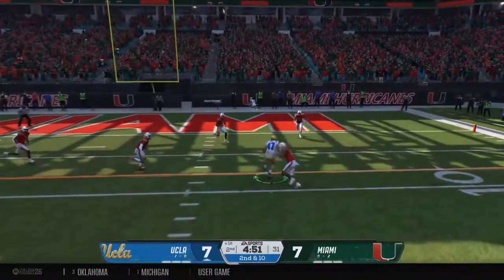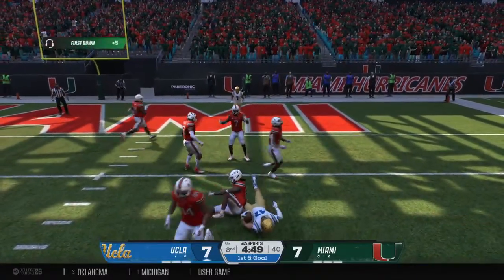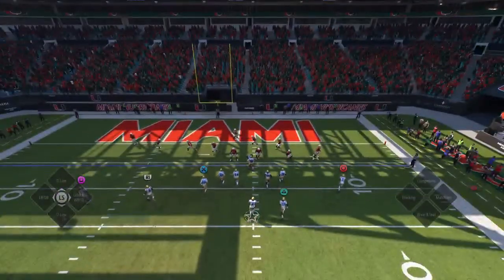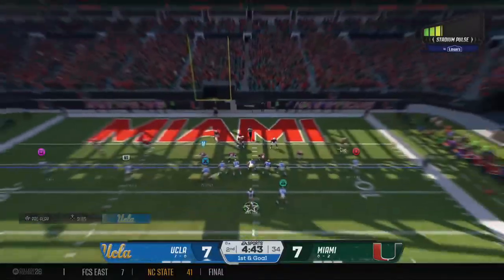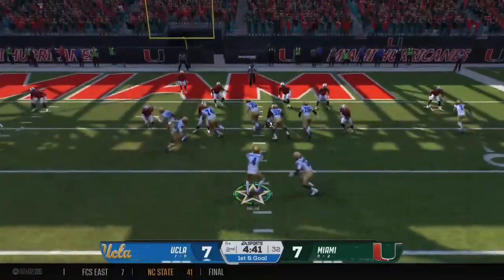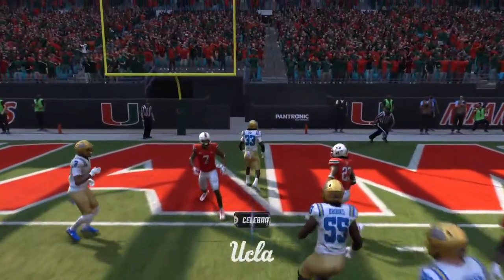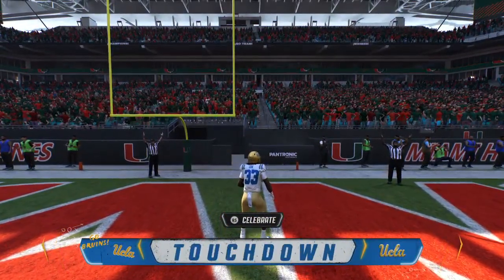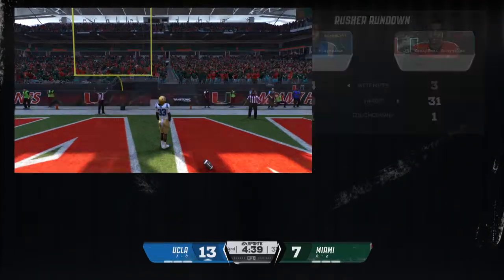You could tell he was catching the football. He was going to put a hit on him to make sure he had to think about something later, and you could see the ball pop out and fall to the ground. The Bruins are threatening on 1st and goal. They'll try to get it in with the run. Into the end zone he goes. Touchdown, Bruins!